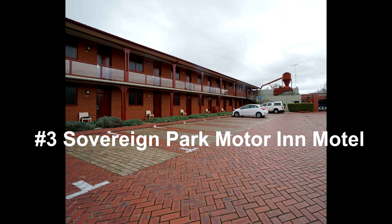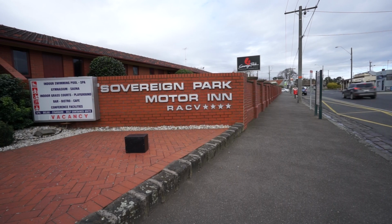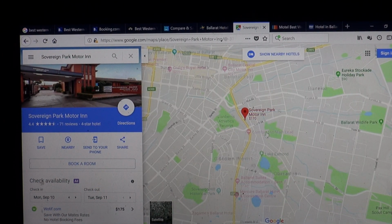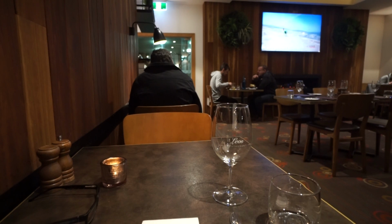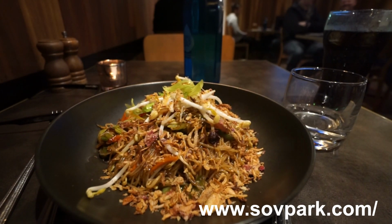Sovereign Park Motor Inn. This is a 4-star, 49 roomed motel in Ballarat. It is still fairly close to Sovereign Hill, and it's around about a 10-minute walk away. So it's fairly close to all the other restaurants that I showed for the first hotel. On site, it also has its own restaurant, the Red Lion Hotel, which serves up some good food.